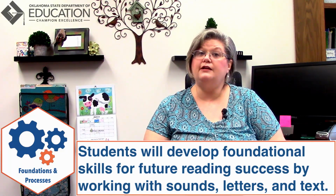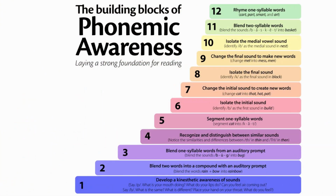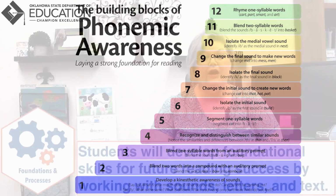Now, what we're finding through more recent research is that phonemic awareness, specifically phonemic manipulation, being able to move sounds around within a word, really needs to be extended in the upper grades, especially for struggling readers. So it's really important that we don't just drop that skill at the end of first grade, but that we continue to review and practice and work with that skill even in the older grades.